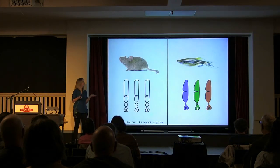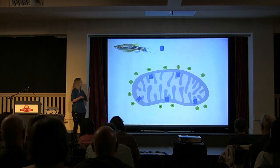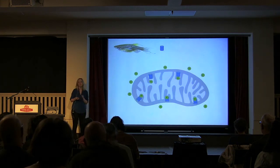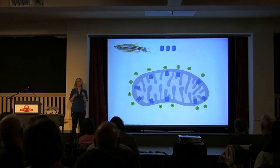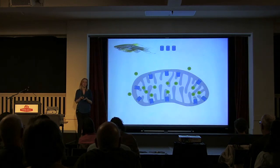So with that, I want to move on and talk about some of the stuff I've been doing with the fish. Just to remind you, in order for charges to be taken up into the mitochondria, they go through these pores. What we wanted to know was, what if there were more of them? So we increased the number of these pores in these fish's cones, and now they can take up more charges into their mitochondria.